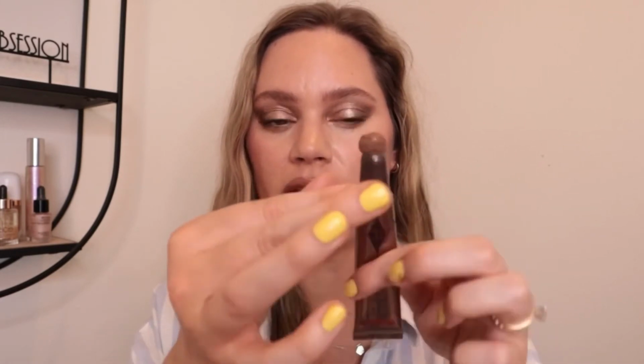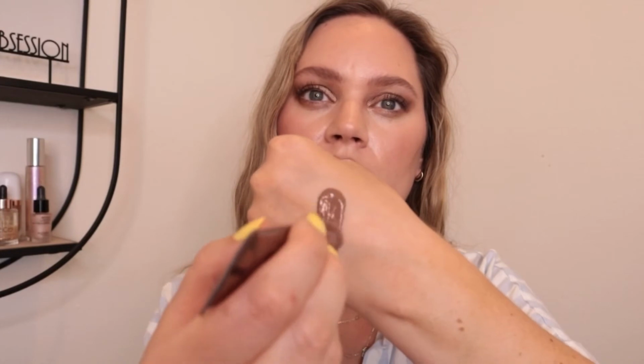So you click this on and off. I've since clicked it off, but it kills me that I wasted product because Charlotte Tilbury is expensive. But this is a beautiful liquid contour product. Ugh, look how much is on the wand.